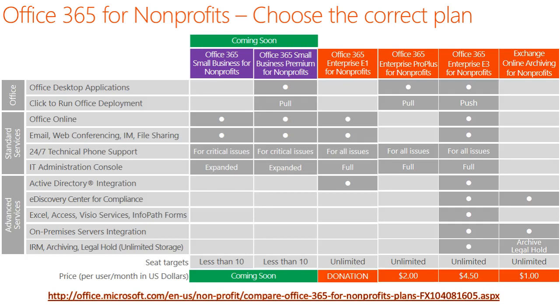So some of you that are already on Office 2013, that's great. You have that already there. You could connect that into the E1, and again, that's recommended from a donation perspective. And then the online archiving, if you wanted to add that archive legal hold and you were not on the E3, because it comes with the E3, if you wanted to add that in, that's the $1. And then very soon, just around the corner, we have some things coming for a 365 small business for nonprofits. So stay tuned, some exciting announcements happening just around the corner.